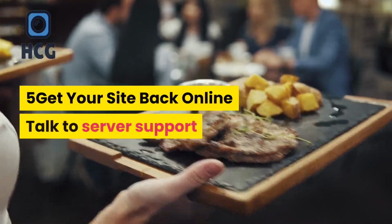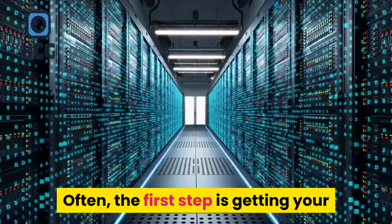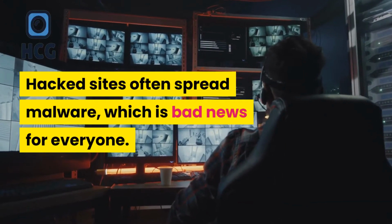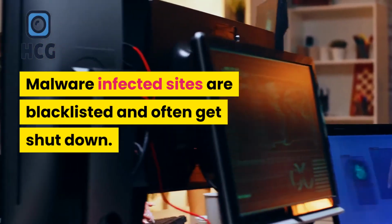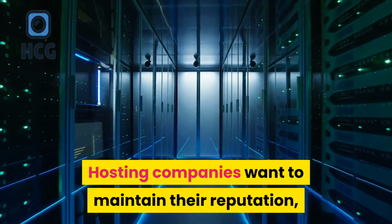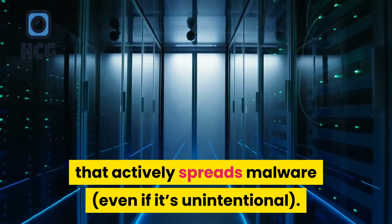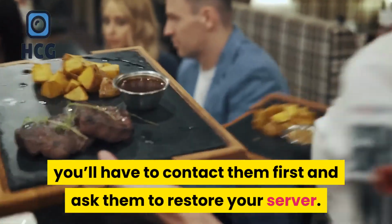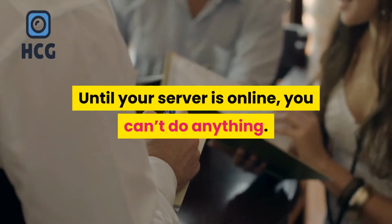5. Get your site back online. Talk to server support. Often, the first step is getting your hosting company to restore your site. Hacked sites often spread malware, which is bad news for everyone. Malware-infected sites are blacklisted and often get shut down. Hosting companies want to maintain their reputation, and they'll suspend an account that actively spreads malware, even if it's unintentional. If your hosting company has suspended your account, you'll have to contact them first and ask them to restore your server. Until your server is online, you can't do anything.